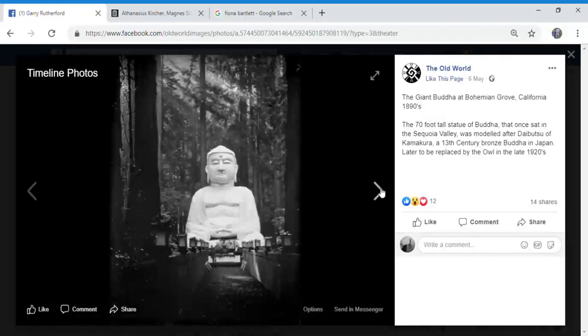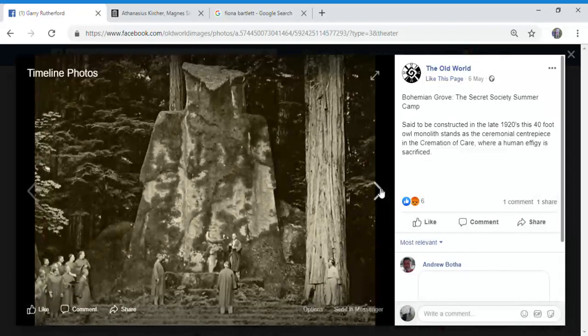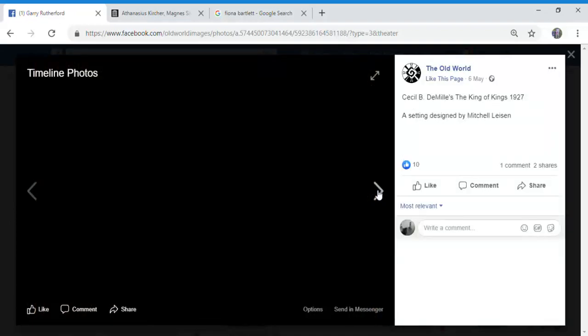The giant Buddha of Bohemian Grove, the 70-foot tall statue of Buddha that once sat in the Sequoia Valley, was modelled after the Daibutsu of Kamakura, a 13th century bronze Buddha in Japan, later to be replaced by the owl in the late 1920s. So Bohemian Grove had a Buddha and they swapped it for the Moloch owl. Child murdering bastards. Bohemian Grove, said to be constructed in the 20s, this 44-foot monolith stands as a ceremonial centrepiece in the Cremation of Care, where a human effigy is sacrificed. God, you creepy bastards.